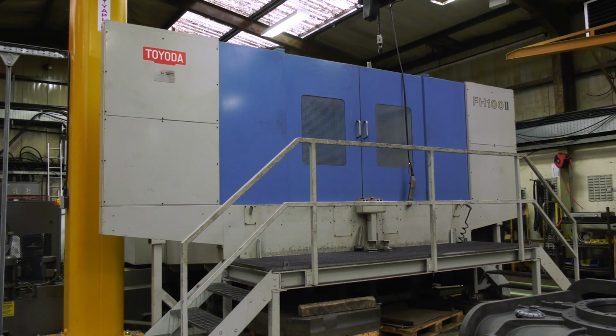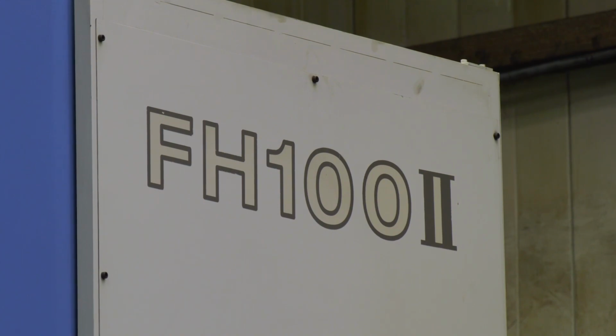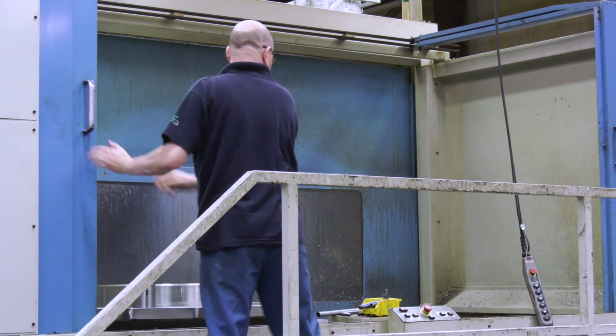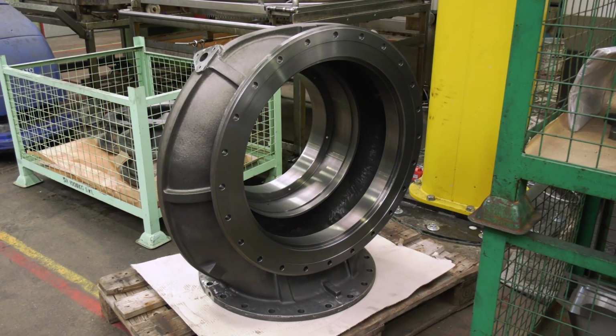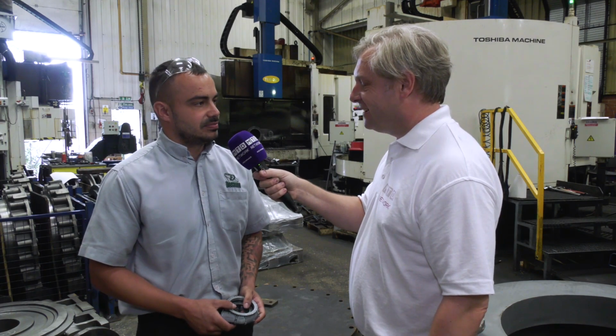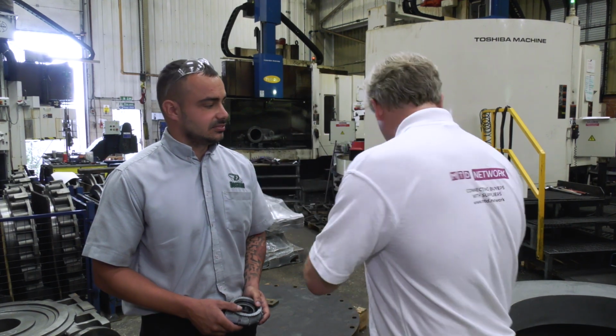The Toyota FH100, that's a twin pallet, metre square pallet. Max weight that we can put on that's about 10 tonne. But yeah, that mills around the outside and that does the last operations for us. Okay, so that's, again, just reiterate, the big part. But I want to get a scale for the size of it. So you've got actually, well, I'll grab it here.